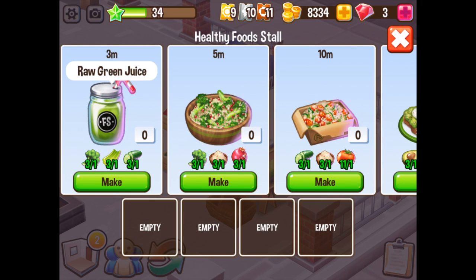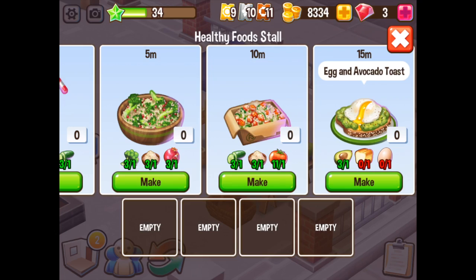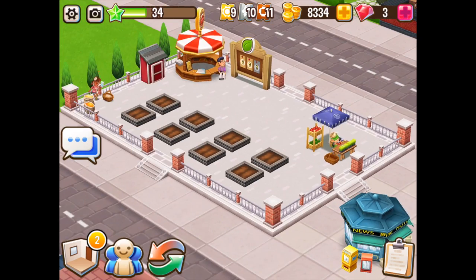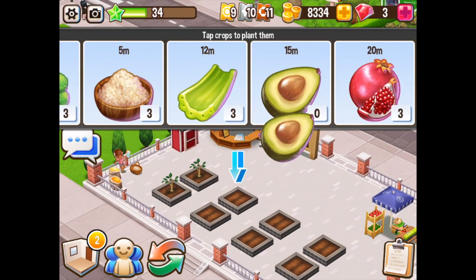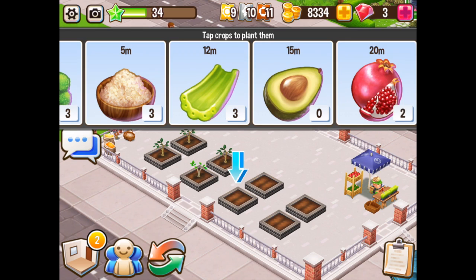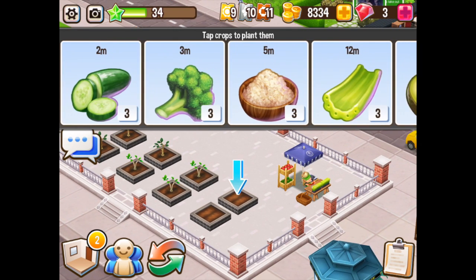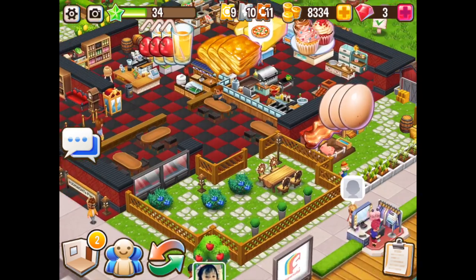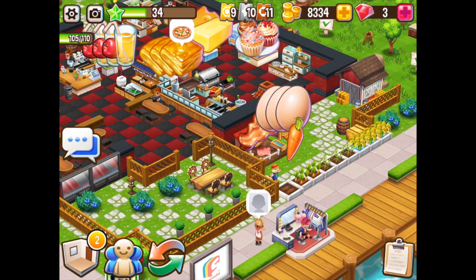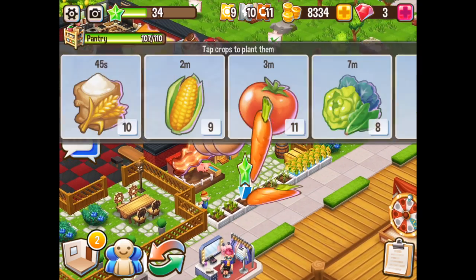Now, we had the one machine this time, which was the healthy food store, and you could produce raw green juice, superfood bowl, a healthy salad box, and an egg and avocado toast. And again, they take a different amount of time. Now, what you need to do before you can start producing is to plant your crops and then grow them. So you really need to build up your stock, so then you can start completing some of these orders that have been requested. And you really don't want to run out, because occasionally gold orders come up and those gold orders are worth lots of points.